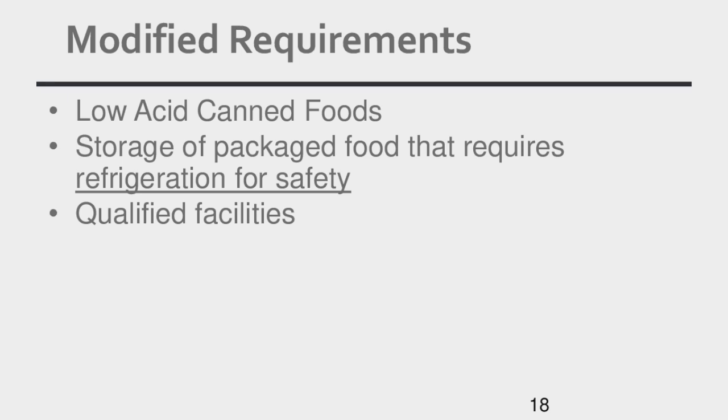Then also storage of packaged food that requires refrigeration for safety. So we mentioned before that foods that are stored and are not exposed to the environment do not need a food safety plan. They're not subject to preventive controls. However, if the food requires refrigeration for safety, then FDA expects you to have temperature controls in place. You do not need to have an extensive food safety plan for other hazards. However, you would have to have temperatures controlled to ensure the temperatures are kept for those refrigerated foods.